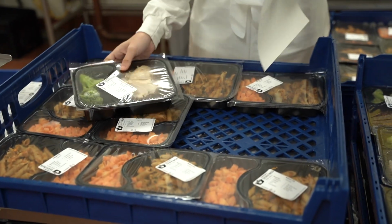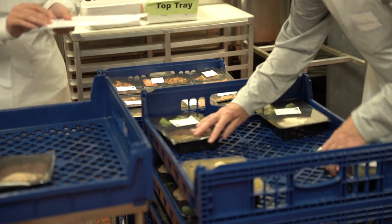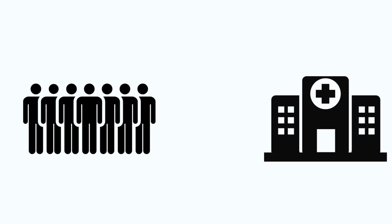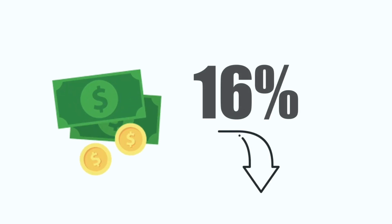Community Servings has so far conducted 4 studies, all proving the efficacy of what we do, that medically tailored meals not only improve health outcomes, they actually lower healthcare costs. Patients who received medically tailored meals were admitted to the hospital 50% less than those who did not receive MTMs. Researchers have found that improved health outcomes not only increase the quality of life for patients, but also resulted in a 16% net savings on healthcare cost after subtracting for the cost of the MTM program.